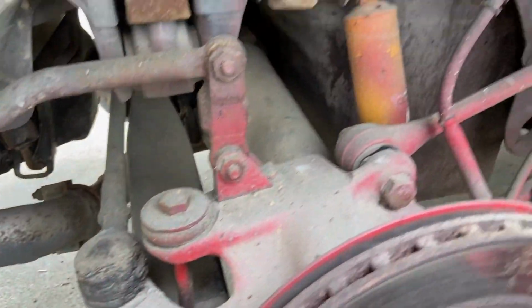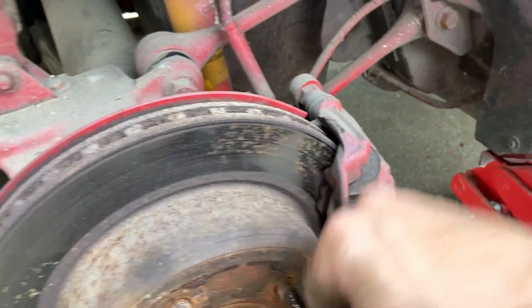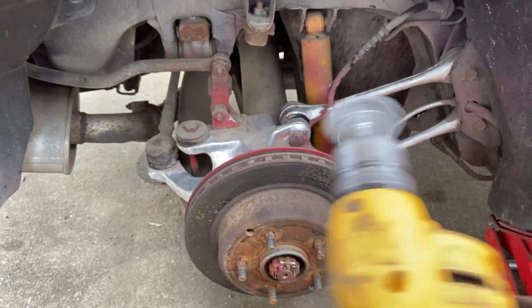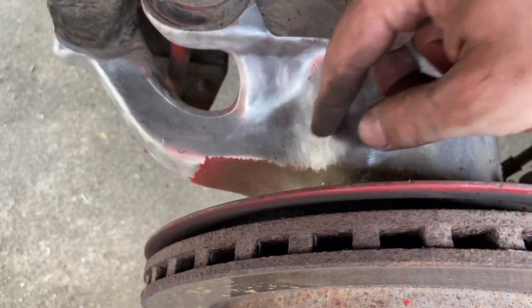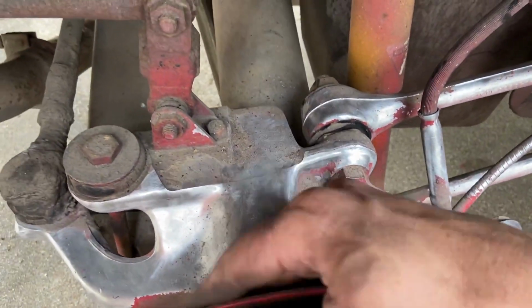A lot of overspray on here. This car's been repainted. These have the e-brake in them, so I don't know how hard that's going to be to take this rotor. All right, just taking a wire wheel and just went through all these aluminum pieces and got all that, well, not all of it. You can see where this overspray was. Just lightly, barely touching it really. And it's just taking that overspray off.